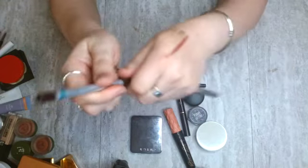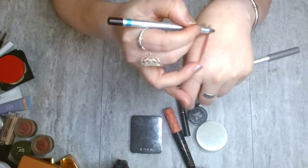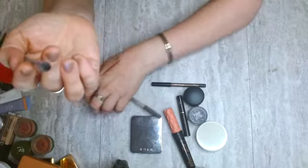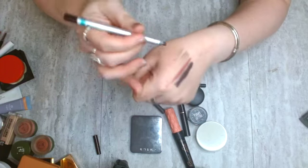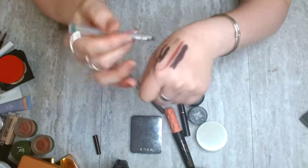This shade is Love Affair. Am I right? Yeah. So Love Affair. Oh my goodness. I don't remember this pencil being this soft. Why are you so soft?